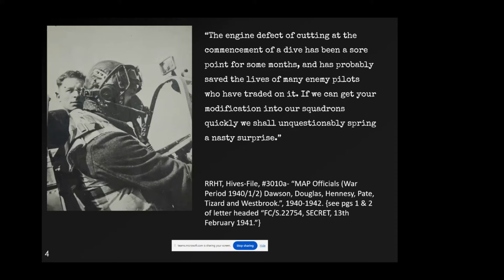So it's interesting to note, first of all, that this was not applied in the Battle of Britain. You'll find this talked about all across the internet, and very often it's said that this happened in the Battle of Britain. In fact, the fix did not occur in the Battle of Britain. That's when we were learning about it.